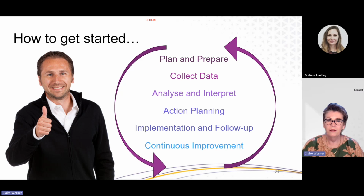So when we are looking at analysis and interpretation, it's about really combining the insights from all of those things so that you can look for common themes. So does stress increase or decline over time?